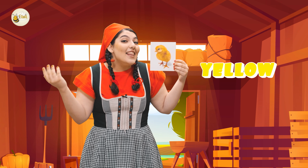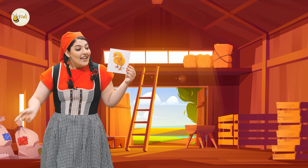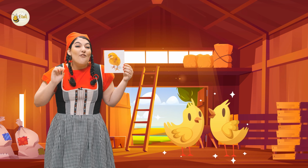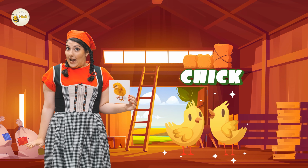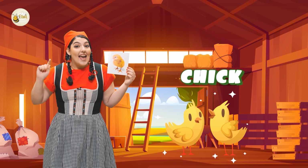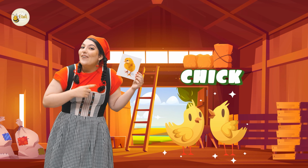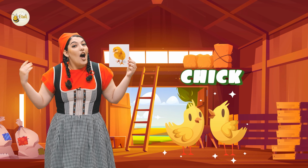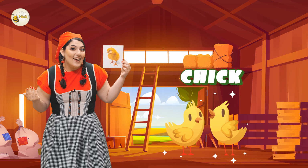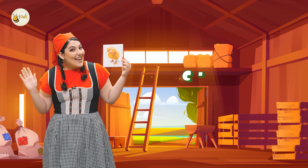It's yellow! Yellow! These chicks are very naughty. They can't stand straight for a second. And they're always running around, running around. Let's say hi to the baby chick together. Hi, baby chick. Hi, baby chick.